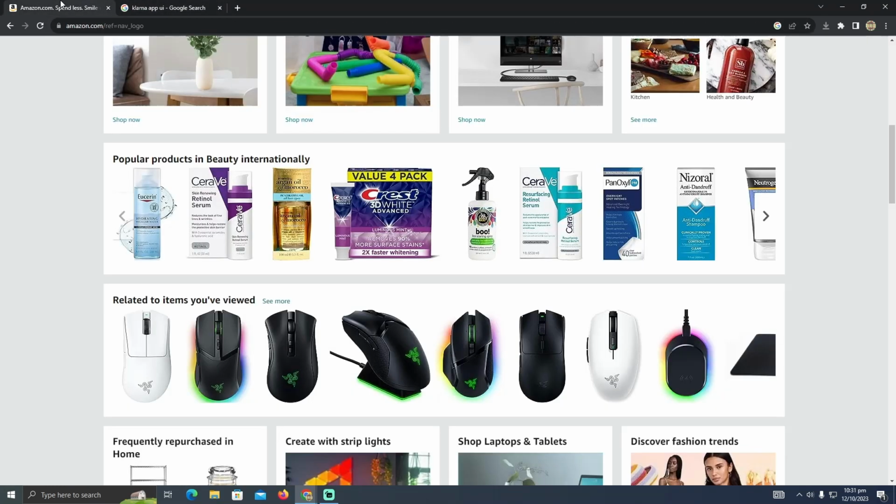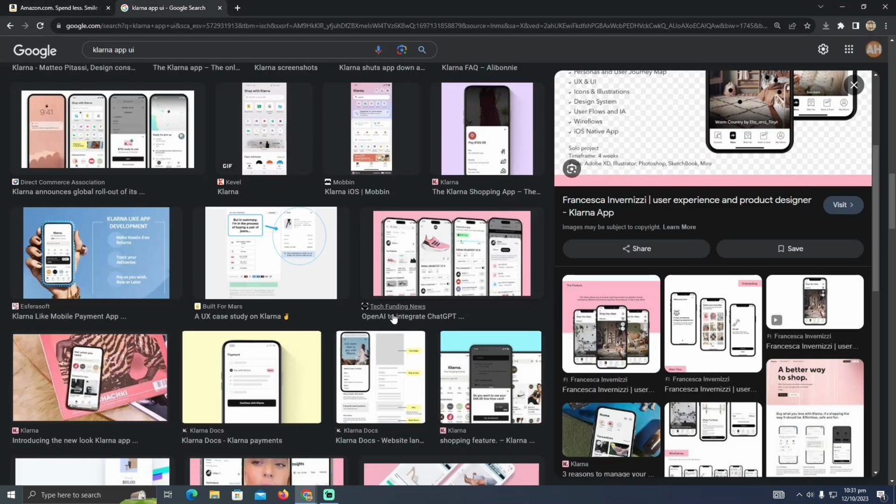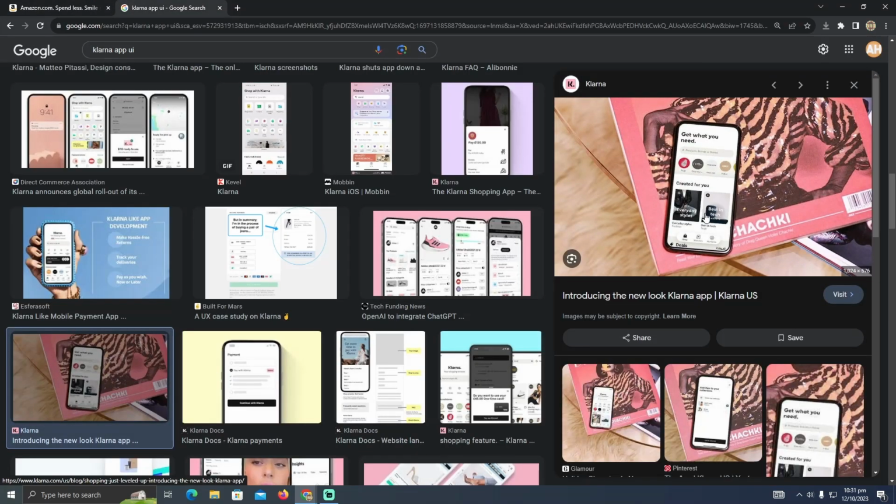Currently in my region Klarna is not available, so I cannot show you exactly how to do it, but the process is pretty simple. You just need to open up your Klarna app, go to the stores, go to Amazon, select the products, and pay with Klarna. So that's pretty much it.